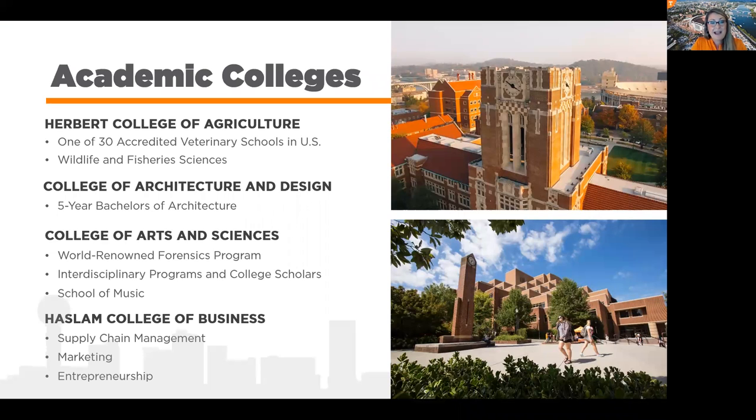We do have 10 different academic colleges. First is our College of Agriculture. We are home to one of 30 accredited vet schools in the United States. We also have our College of Architecture and Design, which is home to our majors in architecture, interior architecture, and graphic design. Our College of Arts and Sciences is our largest college. There are tons of different majors. We have a School of Music in there. So lots of good pre-med, pre-law, and pre-professional programs that can prepare you for graduate school.